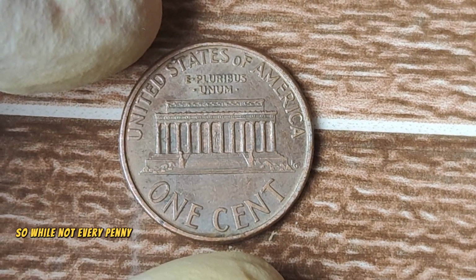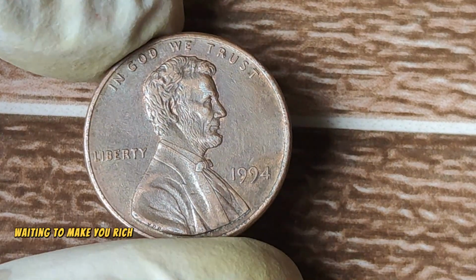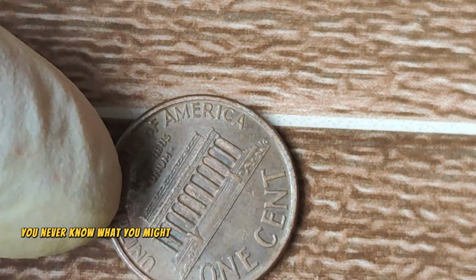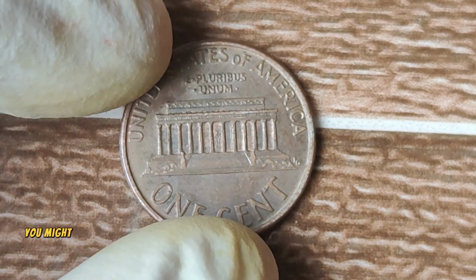So, while not every penny is worth millions, there are some out there that could be hiding in plain sight, waiting to make you rich. So, check your coin jars, your piggy banks, and even your car's cup holder. You never know what you might find. If you think you've got one of these elusive 1994 no mint mark pennies, you might just be sitting on a fortune.